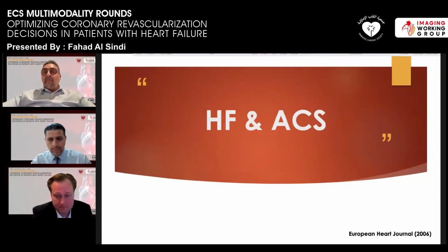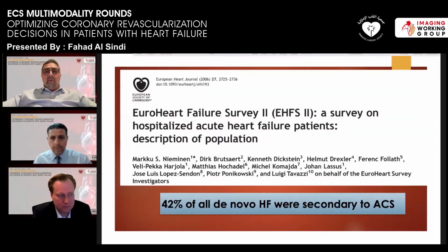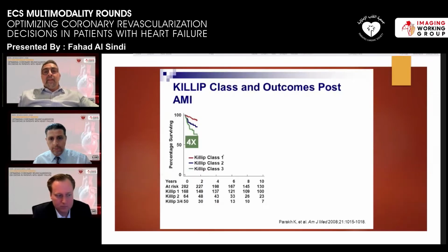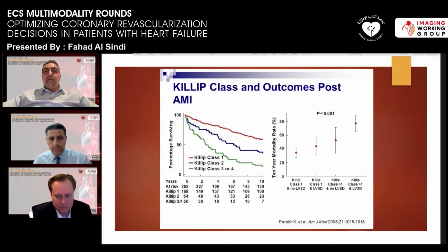As we all know, as cardiologists working in the CCU, those patients who come in with acute decompensated heart failure can present in a dire situation, and we can see that the highest mortality is in cardiogenic shock. And this is a study looking at Killip class, as a function of prognosis and presentation over 10 years. And you can see the worse the presentation, the worse.